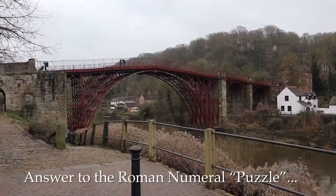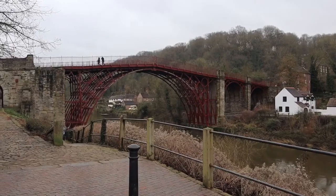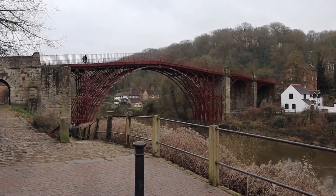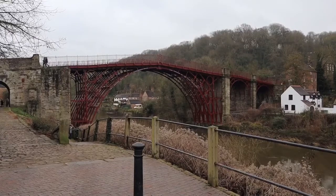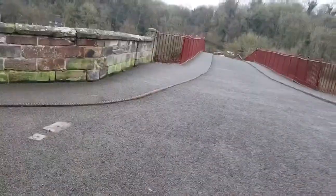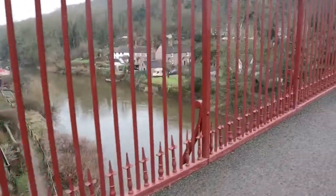M is 1000, D is 500, C is 100, so MDCC is 1700, L is 50, X is 10, so LXX is 70, so that's 1770, and it ends in IX, so it's 1779. We're about to begin our walk over the Iron Bridge. You can see the River Severn down there.